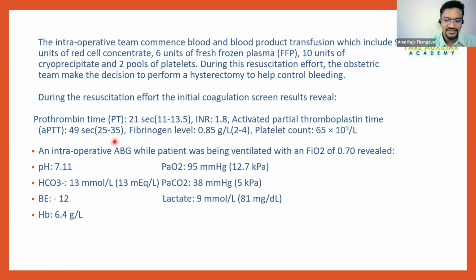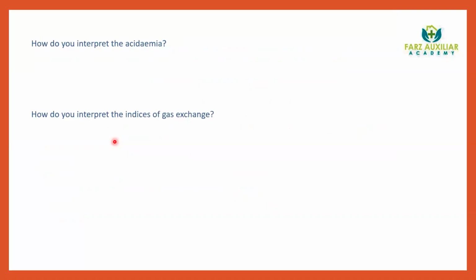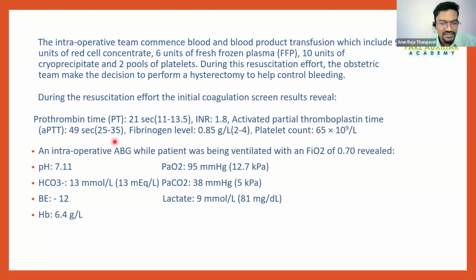Dr. Aitham, do you want to take this question? You are ready to answer the previous one. Yeah, sure. So it's just interpretation of the ABG. What do you infer from this?